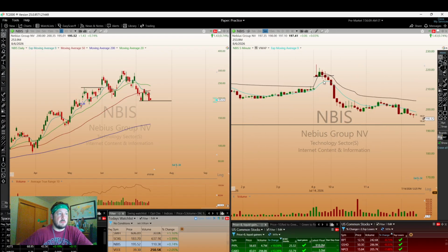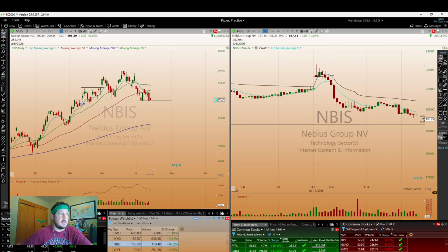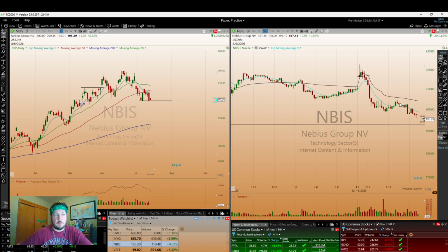And I usually put my stop at the VWAP or the high of the candle that breaks. So like this candle, I would short when we broke 216.50, stop at either the VWAP, which was 218.13, or 219.88, the high of this candle, and let it rip down.